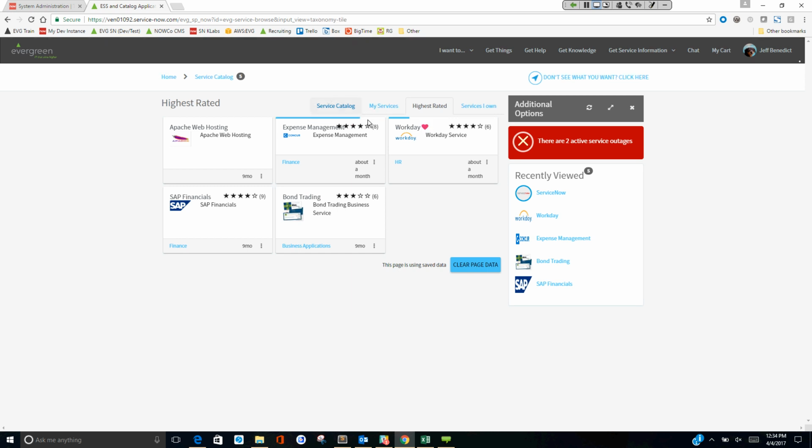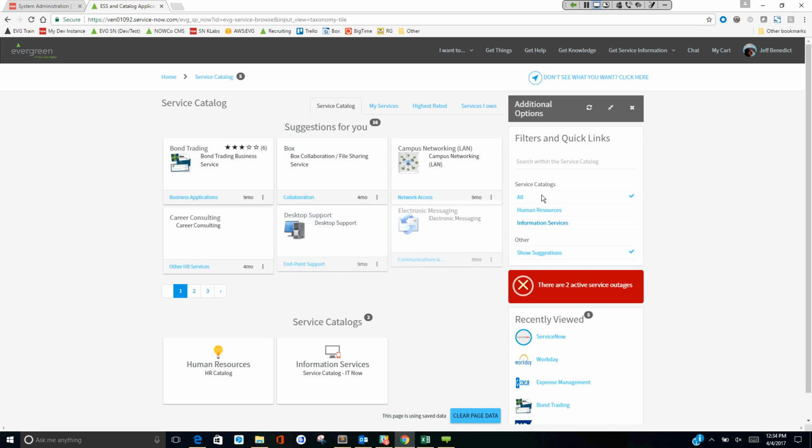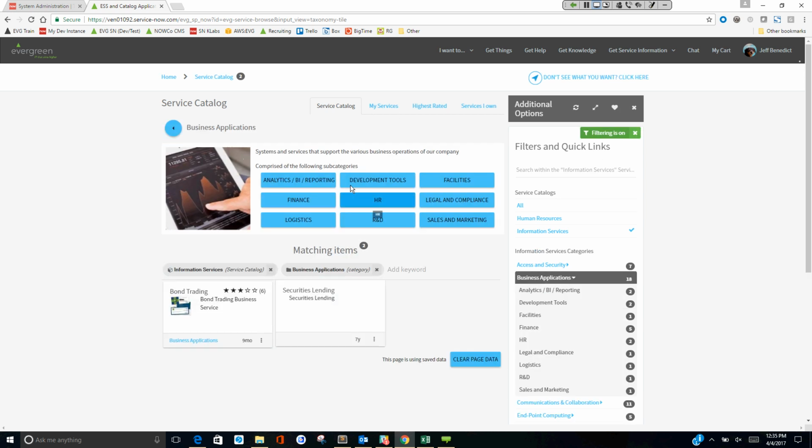Back to the service catalog, one other factor I want to mention is that I can drill down into these services either through the right side here, to pick from the various catalogs, and if I don't want to see suggestions, I can hide those. Or I can use the left here and drill down. I can organize them by catalog, but I can also organize them by the various categories in the various levels and go as deep as I need to go in order to break out my different classifications.